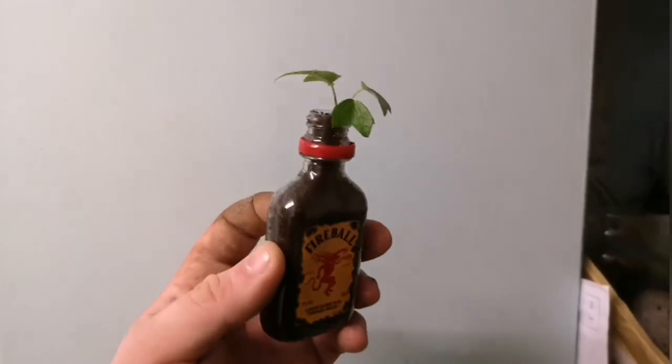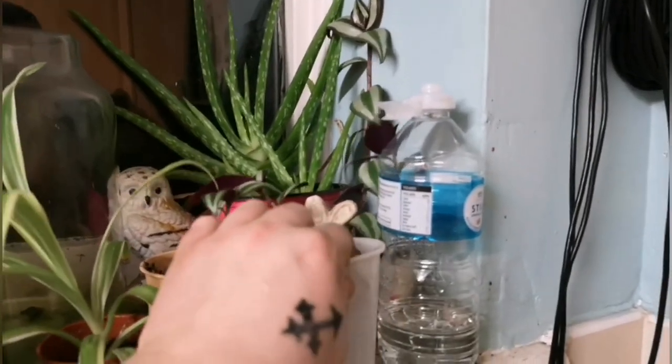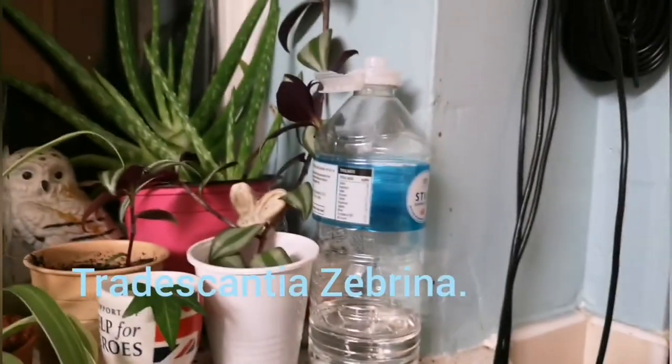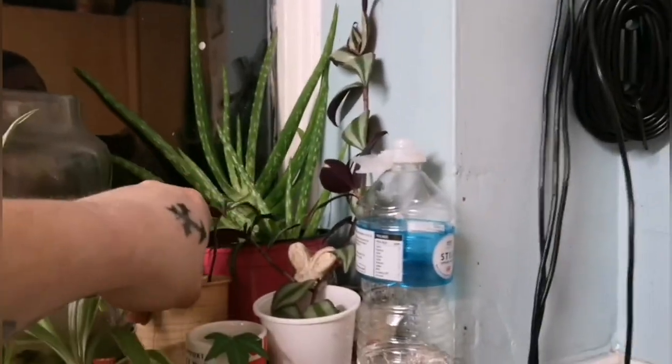Fireball ivy. Yeah, boy. But I've got some of these are zebra somewhere. I'll get the names, and once I put this video on, I'll write it so you know. We're going to make some cuttings out of these, and then we've got some other ones in the bathroom that I want to do cuttings out of and all. There's another ivy leaf that I'm doing a cutting off.